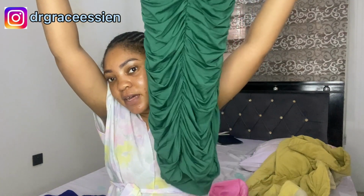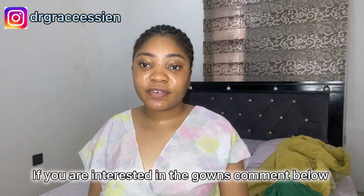This is the back, and it's also body fitted, and it has a cup in case you don't want to wear a bra, so your nipples will not show. So yeah, if you hear any sound, it's the water that is running. So I want to sell these two gowns for 5,000 naira each. I only got them for 7k each. So I want to sell them. And yeah, that's what I want to do.